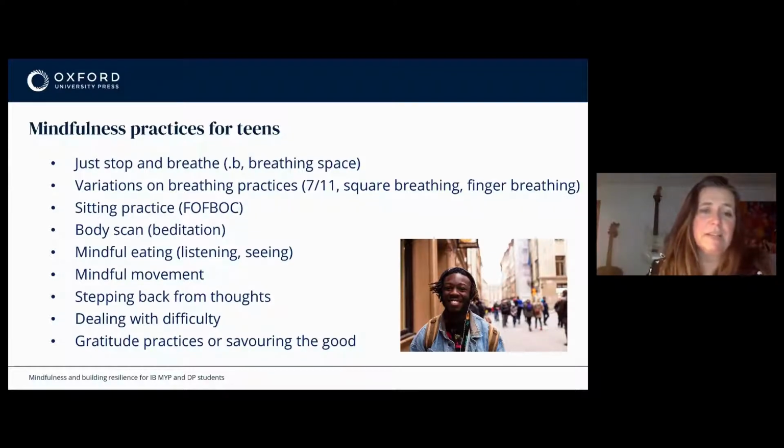And finally, dealing with difficulty is a practice that you would only do once you've practiced quite a few of the other ones beforehand, rather than jumping straight in with something like that. And obviously the nice ones at the end there, the gratitude practices or savouring the good, which people can practice even if you don't necessarily do it through mindfulness. So the 3 good things or bringing to mind something that's good for you today or something that someone or something you'd like to say thank you for.